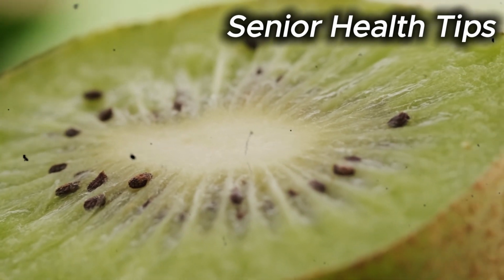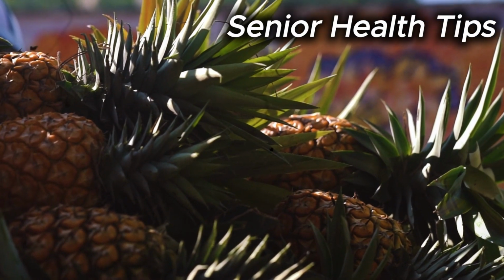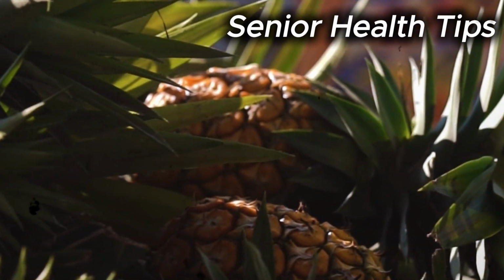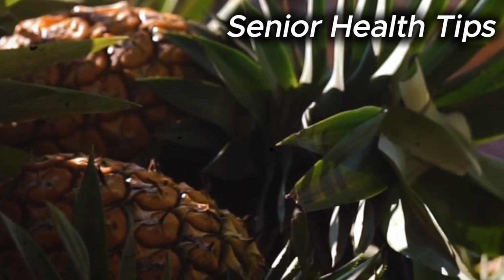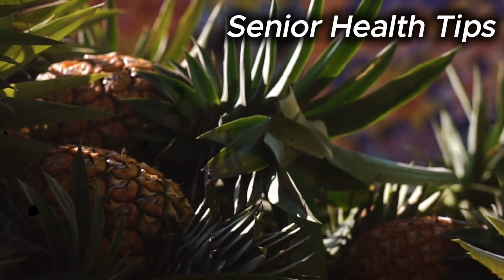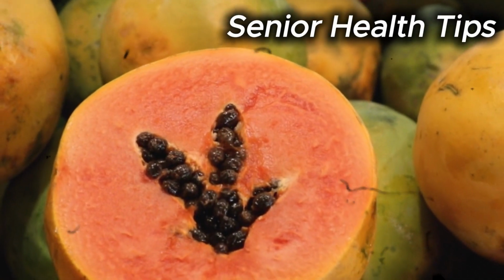Now let us start with fruit number 8. It is not the most powerful on this list, but it is a very smart starting point if you want to support your joints and connective tissues from within. 8. Kiwi. This small green fruit may look simple, but it provides a powerful set of nutrients that directly support the body's ability to produce collagen, especially in the legs and joints.